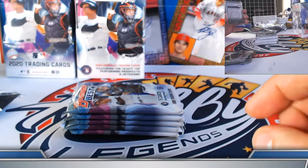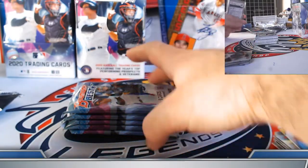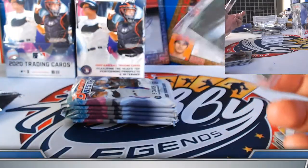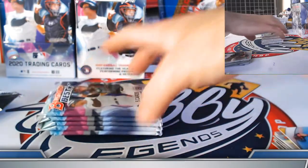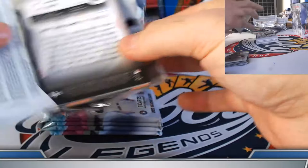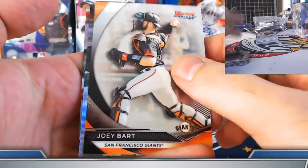Guys like Trout and Acuna and Tatis, rather than putting them in the autograph checklist, put them in their own short print section. I think that'd be better, less confusing for some people as well. Just to let it be known right off the bat, they're going to be hard to hit. I agree with you. Just looking at the checklist doesn't tell you enough as far as short print or not.